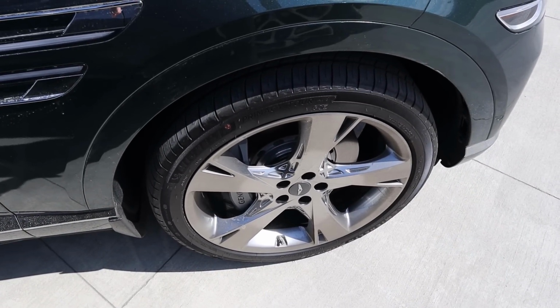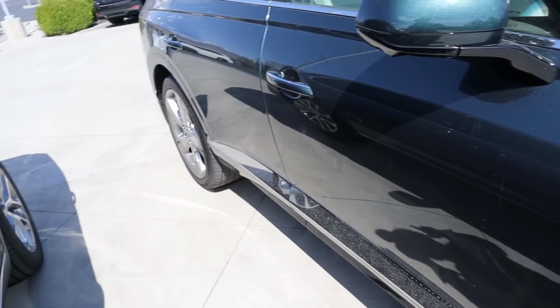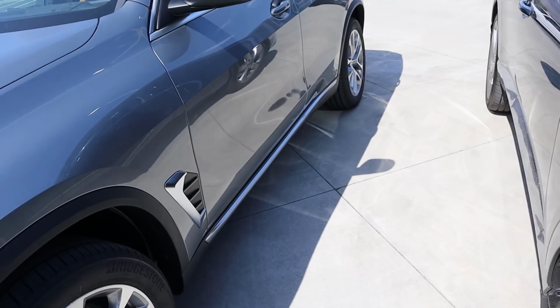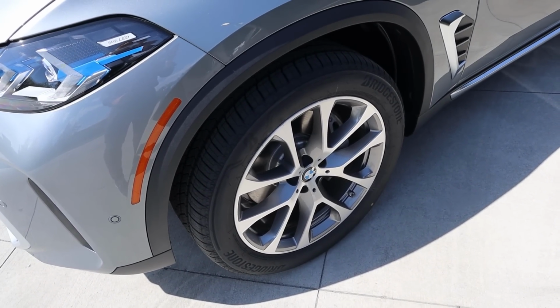Now, the tire and wheel setup with the Genesis is 265/40/22 in the front and over in the rear, whereas with the BMW, it is 275/45/20 in the front and over in the rear. So the BMW has slightly smaller wheels, but a little bit more sidewall with the tires.